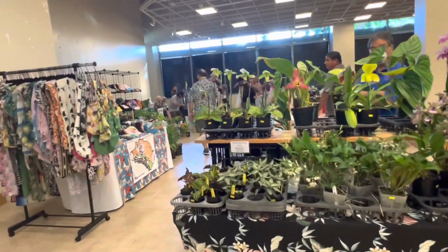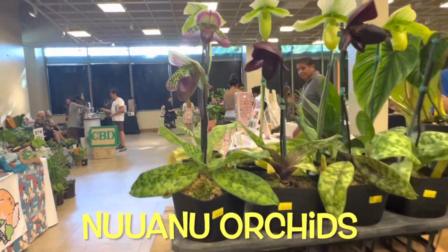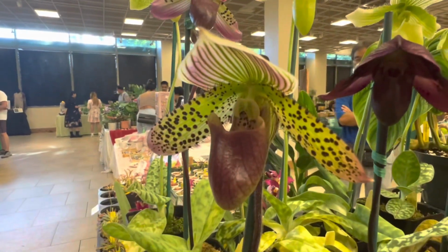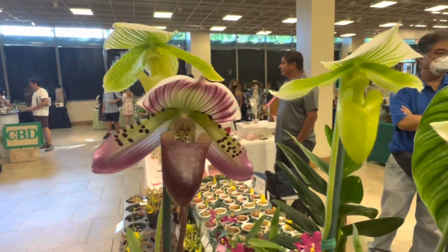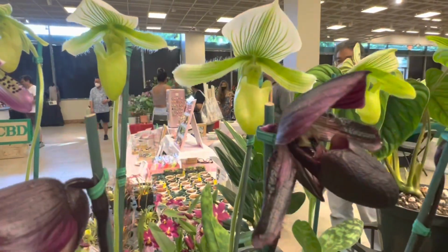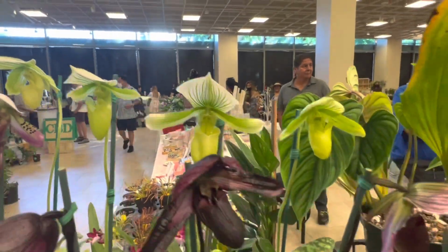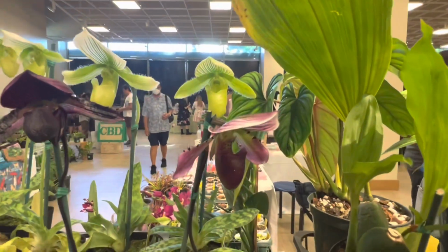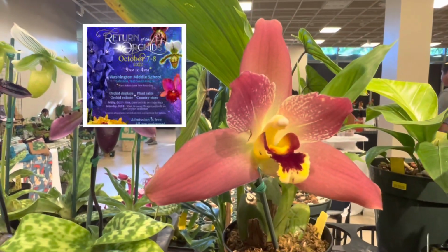Wow, take a look at these beautiful orchids. Here we are at Nuuanu Orchids, owned by Dale, who happens to grow his orchids in his backyard. It's approximately half an acre, and he does have a greenhouse that's about 2,000 square feet. He was also a vendor at the last show that I attended, the Honolulu Orchid Society's Return of the Orchids. And if you guys haven't watched that video yet, you're definitely missing out.